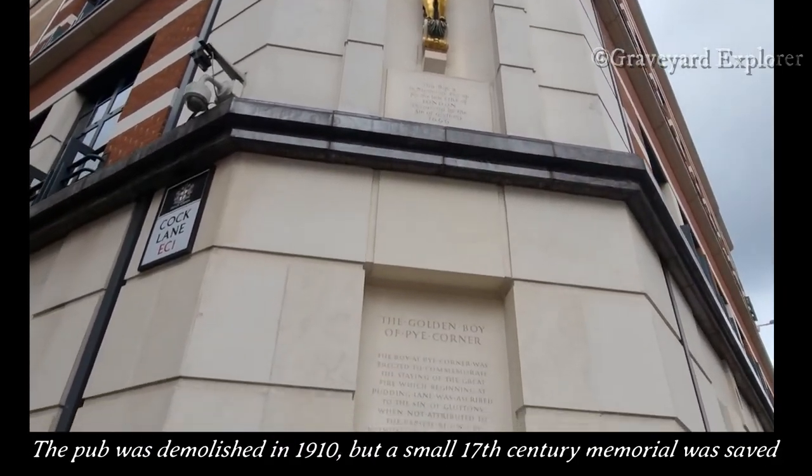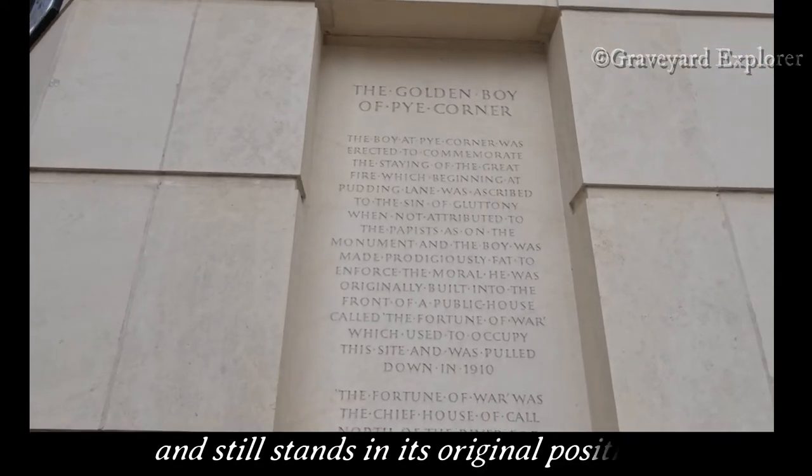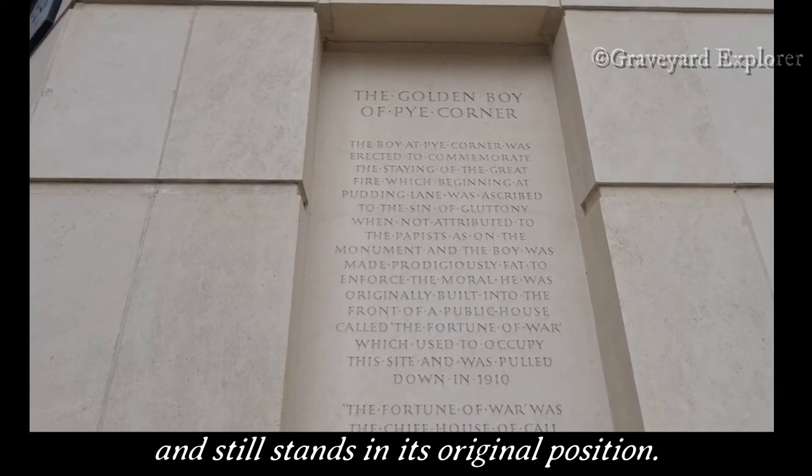The pub was demolished in 1910, but a small 17th century memorial was saved, and it still stands in its original position, that little gold boy.